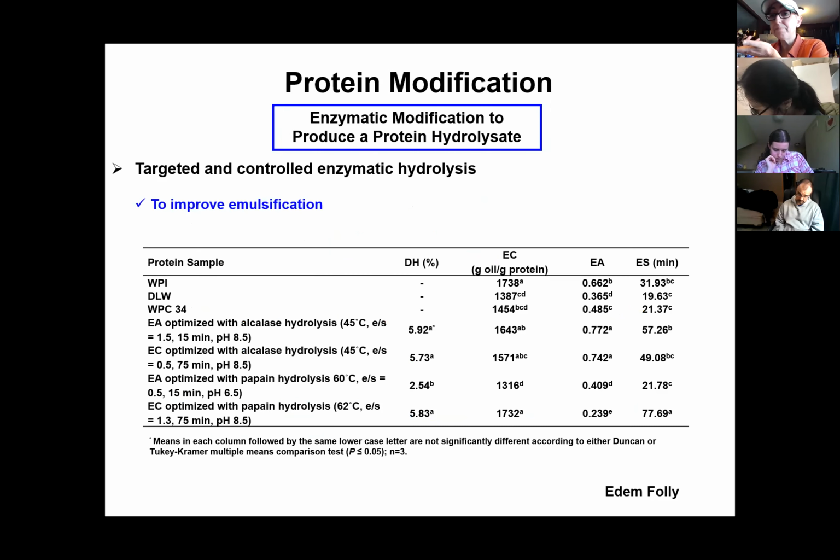So we used RSM to reduce the number of trials needed to get to optimal conditions. In this case, we looked at emulsification for use in beef patties, where sometimes they add whey protein isolate to enhance the water binding and the oil binding of the meat protein. So, looking at whey protein isolate, we looked at the emulsification capacity, activity, and stability.